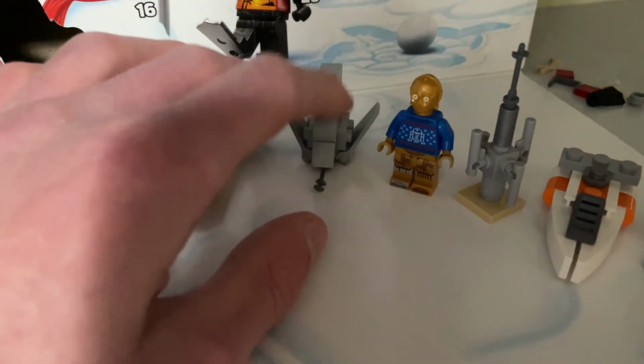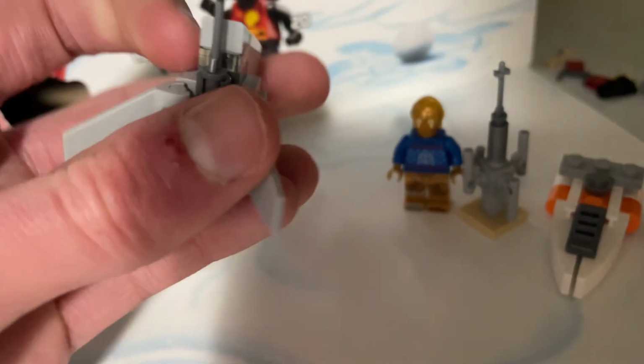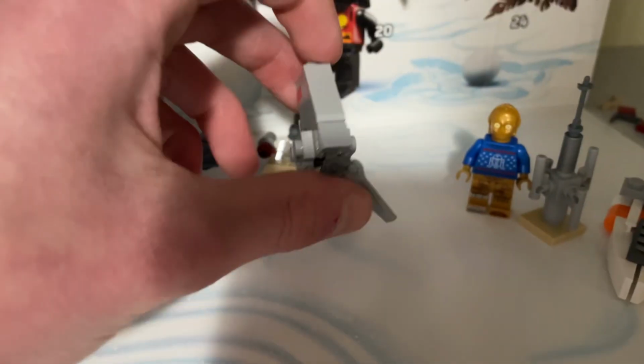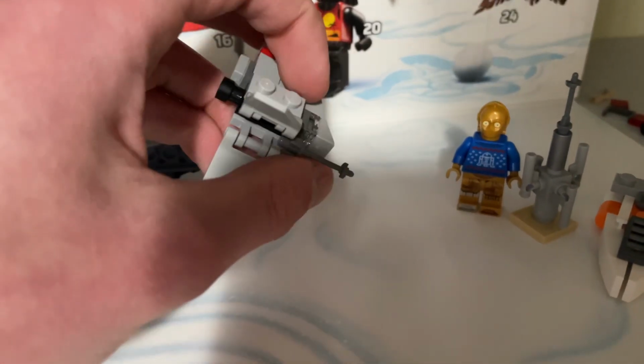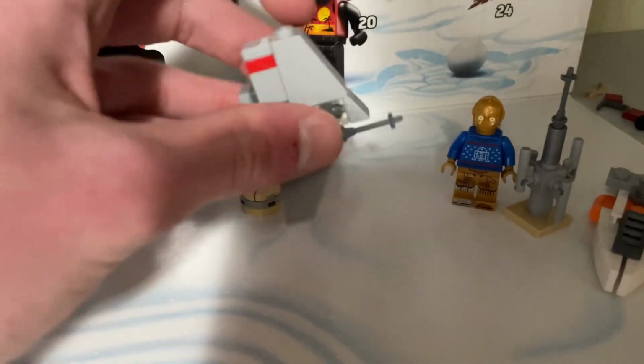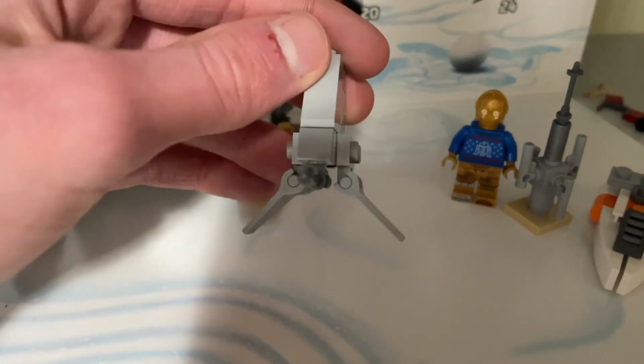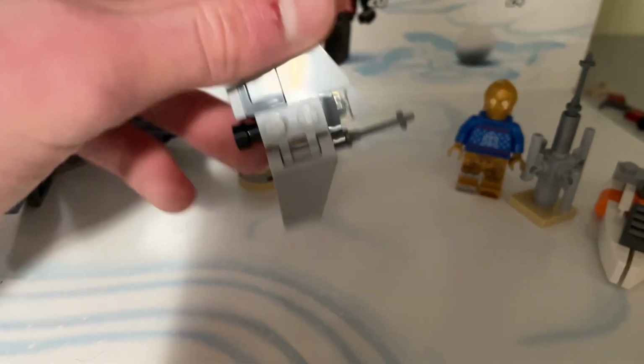LEGO's thing with Luke's Land Speeders is just, I don't know why they like that so much. Now we have this little Easter egg. This is the ship that Luke Skywalker plays with. You only see him play with it one time, but he lays on his bed and he just plays with this for a brief second, in A New Hope.